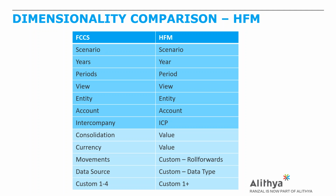In addition to that, you can create up to 4 customs, which you can use for items like line of business, profit center, departments, etc. So you can basically use the customs for slicing and dicing the data that way.